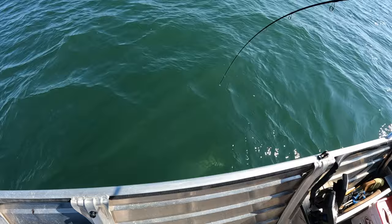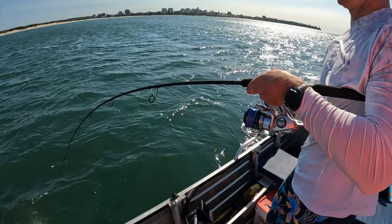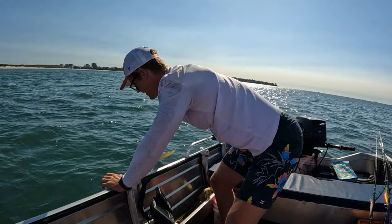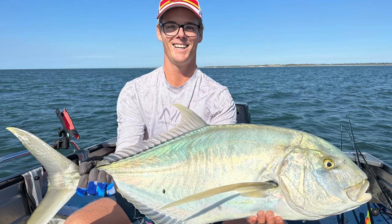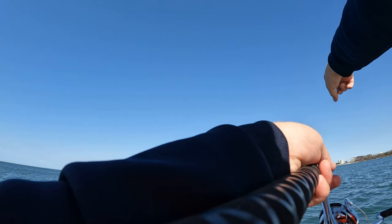Oh, Jesus. Tuna busting up, literally right there. What? He's a monster! Oh my god, tuna are busting up right there. He's big! Oh man, he's big! Now I'll get some actual photos. Oh dude, right in front of us. Right there? Yeah, yeah. Oh, straight over.